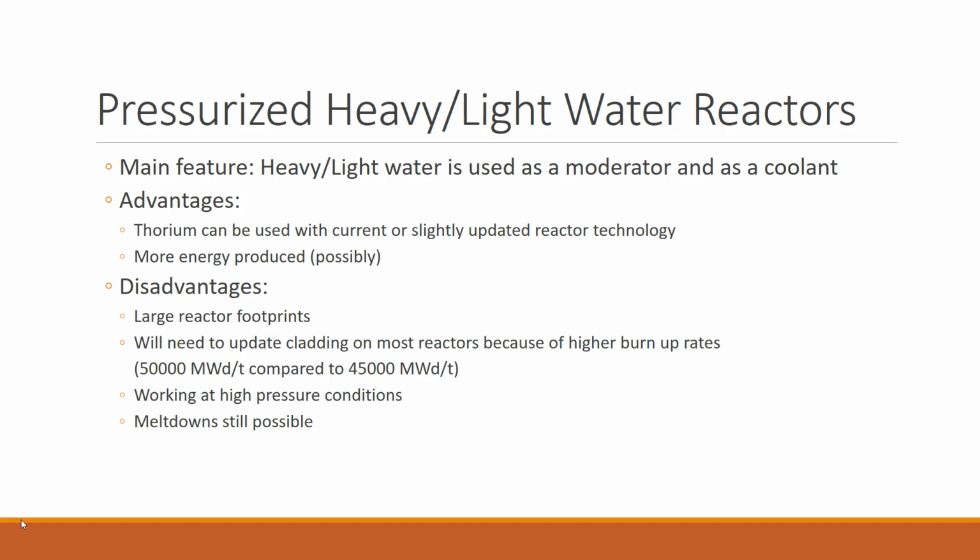It's going to slow down neutrons that are being fired into our fissionable material. And then we're also going to use this water as a coolant. And that coolant is actually what is going to take the heat generated from the fission reactions and then move it over to eventually turn some turbines.